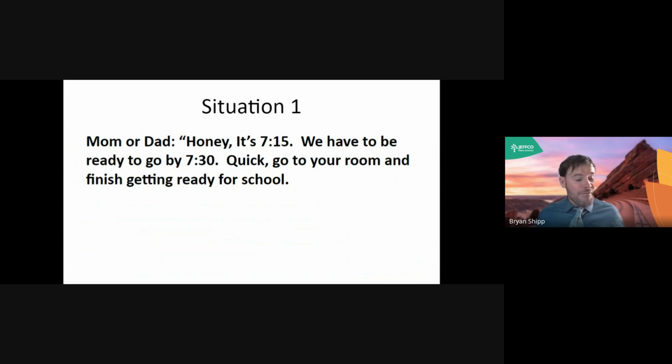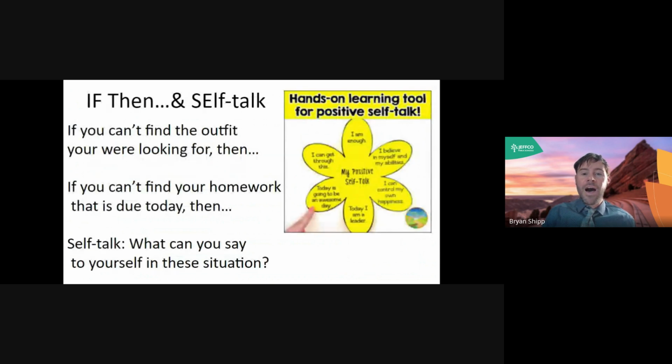You could have, and I'm sure this seems very common for lots of parents, right? It's 7:15. We have to be ready to go by 7:30. Quick, go to your room and finish getting ready for school. Okay, well, that's easier said than done. As parents know, it doesn't quite happen like that, especially with only 15 minutes.